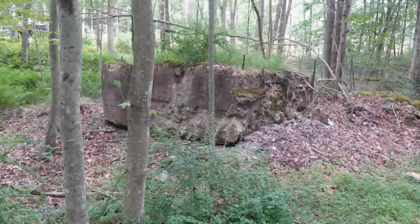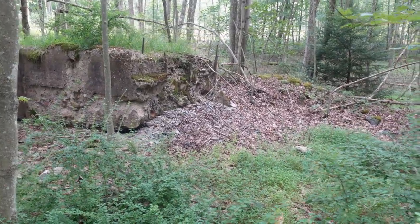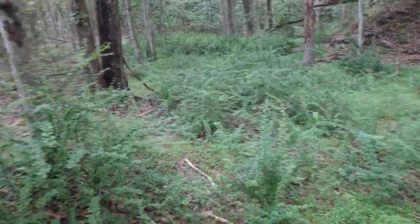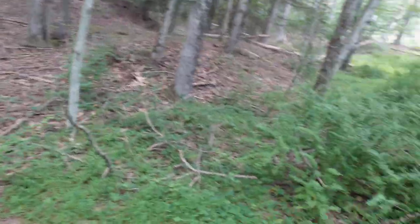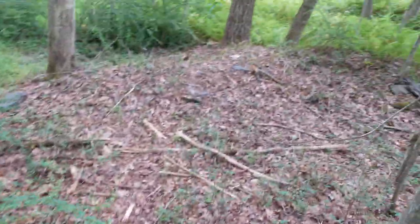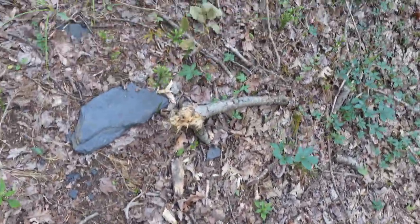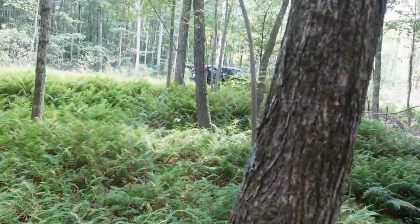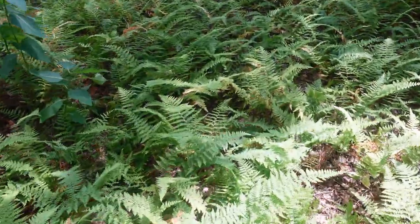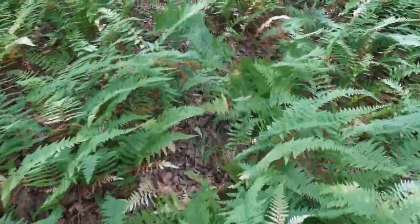Yeah, so this is all that's left. Just the hoisting structure. Nothing else. No other buildings, no foundations. So you can see slate here and other debris. And this is what I walked through and parked right there. This is what I walked through to get down here. It's pretty grown in with ferns.